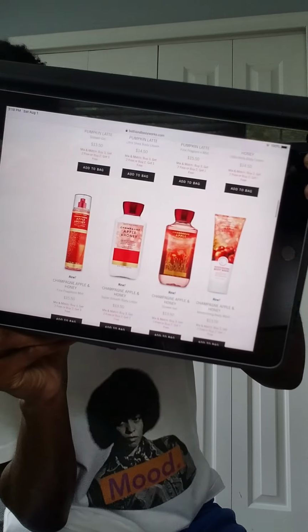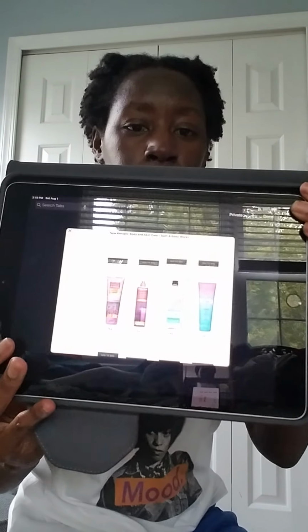Strawberry pound cake. I did see the champagne apple and honey. I didn't smell it, but they had it in the store. So it looks like that right there. They did have it in the store. I saw the lavender in bloom, and I did see the new sleep. I didn't smell the sleep one, but they did have it in the store.